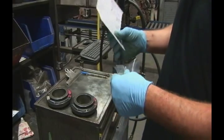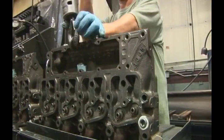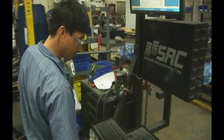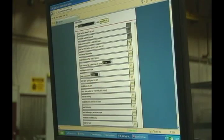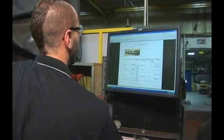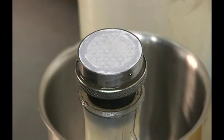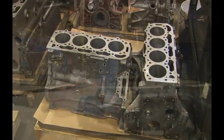Responsibility cards follow each component through the reman process. Each procedure that is necessary to meet or exceed OEM specifications is confirmed on this card. Also, there is a computer monitoring module at every workstation linked to an intranet that provides operators with detailed data on every part and process in the factory. Even the wash water is sediment tested to prevent particle contamination. Finally, the engine block is ready for reassembly.